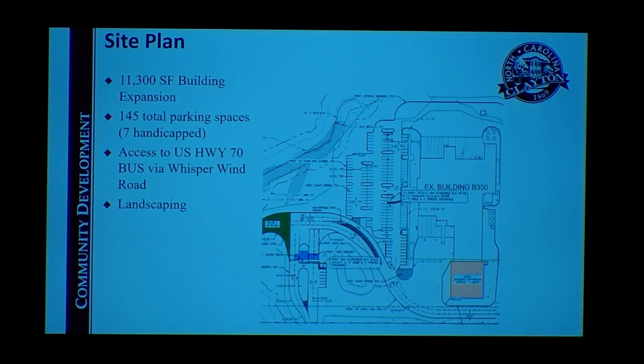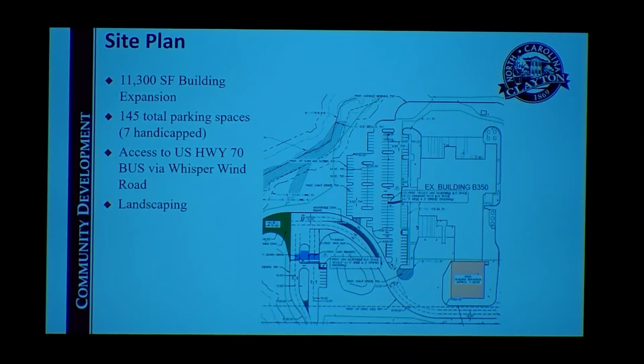The building expansion is just over 11,000 square feet in size. The overall parking design would include 145 parking spaces, seven of which are handicap. They're going to modify the building parking lot area, and the guard shack area will also be modified to allow easier access for vehicles to come in and out of the building area. Again, the access point is off Whispering Winds Road, and they're also going to modify the landscaping to meet current landscape requirements.